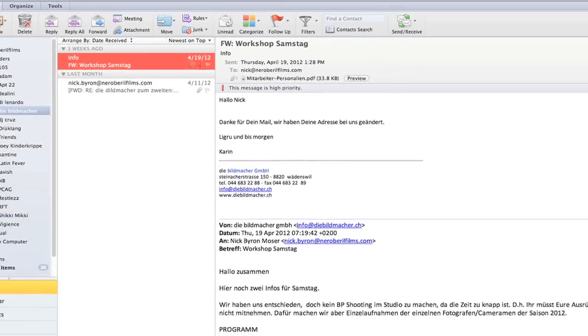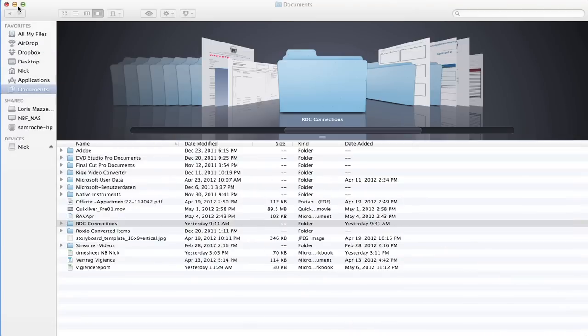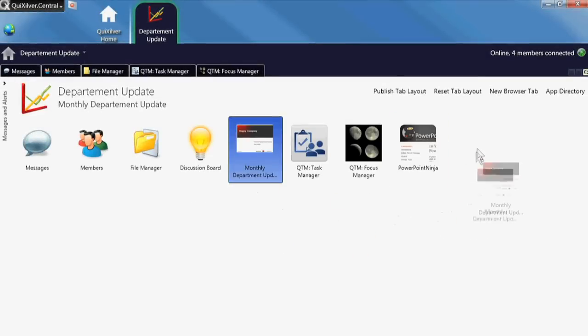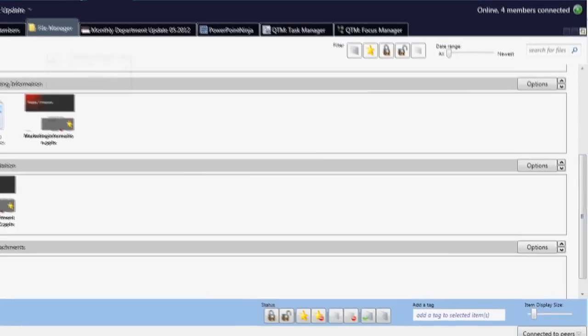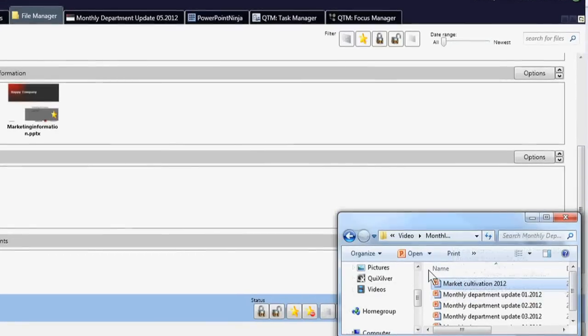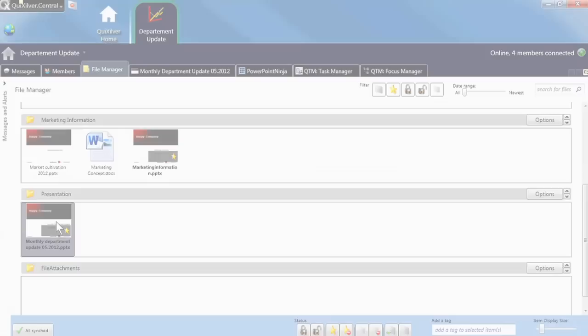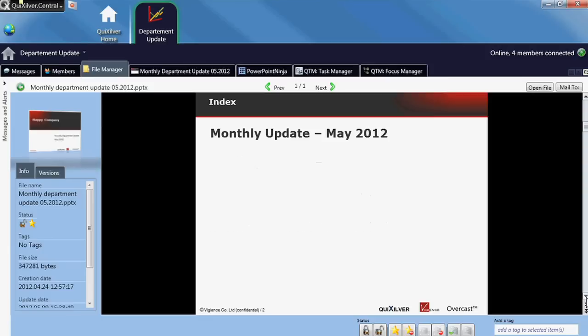With everything in QuiXilver, there is no longer a need to switch between email, intranet sites, or documents on shared drives. That saves a lot of time and distractions for all. Each workspace is project-specific and combines files, messages, applications, and websites. The File Manager tab is where documents are managed, and QuiXilver ensures that everybody is always working on the latest version of the files.